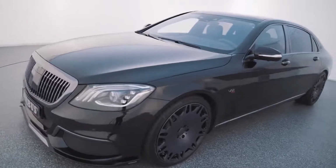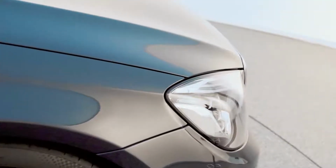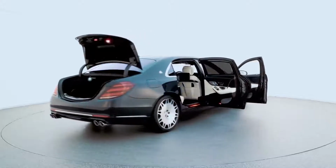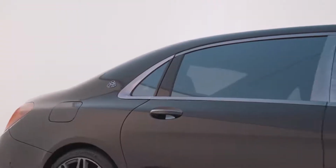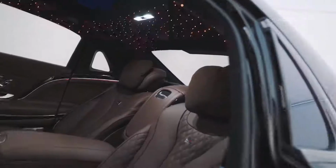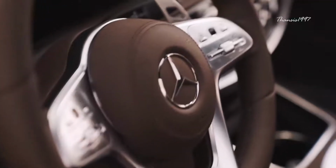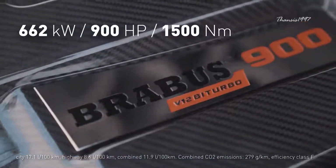The Maybach S650 already is the top of the range of the S-Class in 2020, coming in with a twin-turbo, 6-liter V12 and a 7-speed automatic gearbox to generate 621 horsepower. In the hands of Brabus, however, it becomes a monster of an entirely different kind. Brabus seems to think that every Mercedes-Benz, even a Maybach, is destined to become a land missile. So this aftermarket tuning company comes up with an idea to cram no less than 900 horsepower into the car.